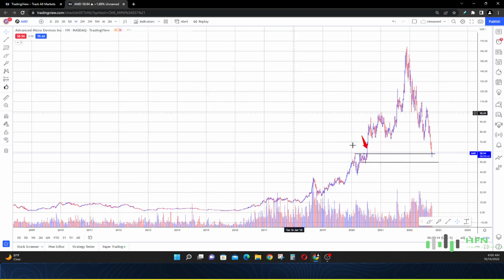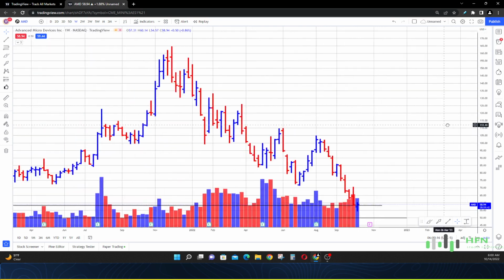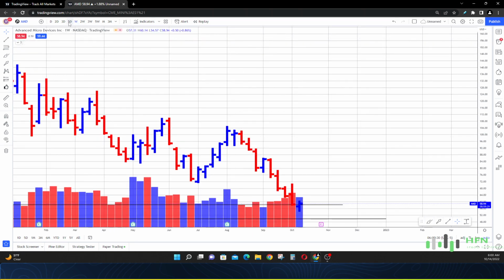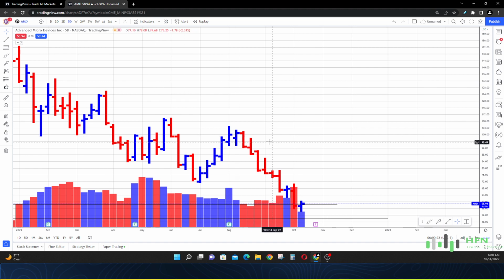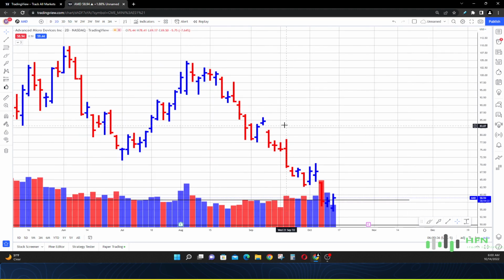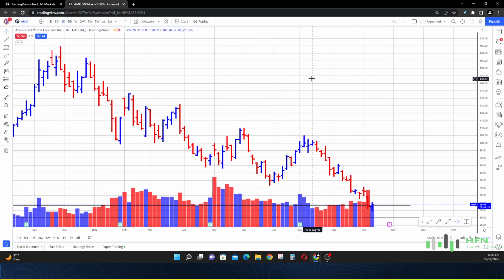Let me show you all the weekly chart in AMD. Okay. So looking at this, look at the volume for this week compared to last week. And then I want you all to compare the price bar. We're seeing buyers come into the market now in AMD. Here's AMD on the 2-day chart. You guys can see that, yeah, we're definitely noticing buyers trying to enter the market in AMD.